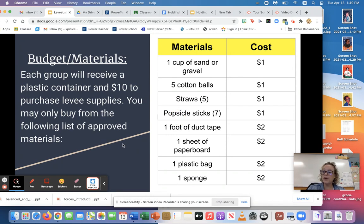And that's basically what we're going to be doing tomorrow. Tomorrow in class, you're going to meet with your group. You're going to talk about what your plan is. You're going to think about the money aspect of it. You're going to test some materials to see how well they hold up against water. And then Friday will be our contest. Friday, each group will build their levee for about 25 minutes, and then we'll test it and see which one did the best.